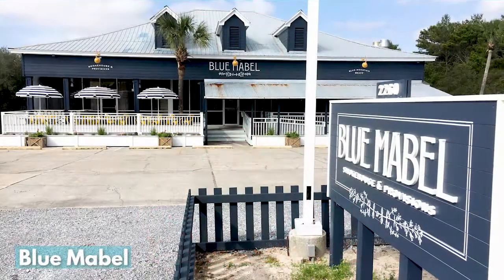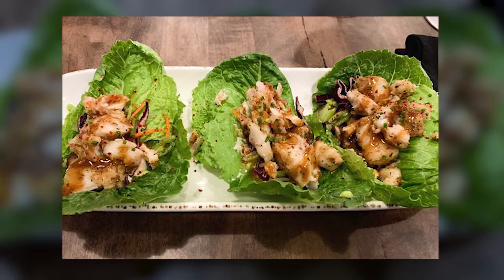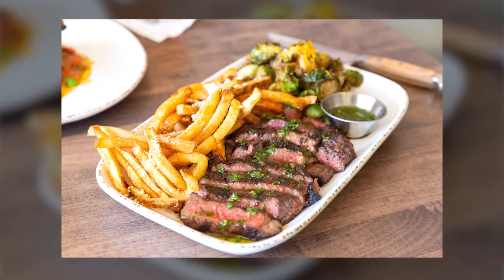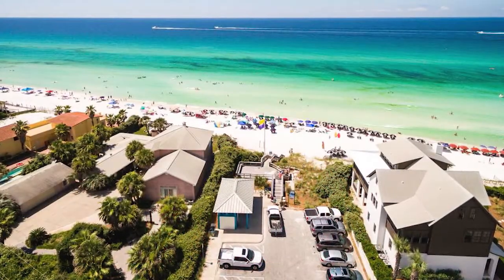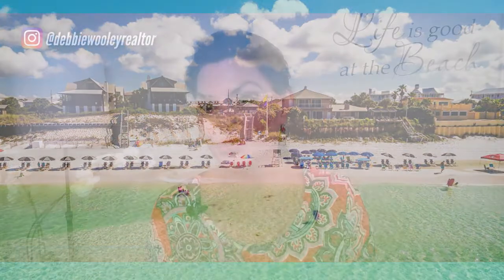And if you're just seafooded out and you want something different, you can go to Blue Maple and get barbecue. It's a smokehouse, so they actually smoke seafood, but they also smoke all the traditional barbecue. So you can get brisket and pork and ribs and all of the different things that you would typically think about in barbecue. Now Blue Mountain has great beaches and they have 2 public beach accesses, so no problem getting to the beach in Blue Mountain.